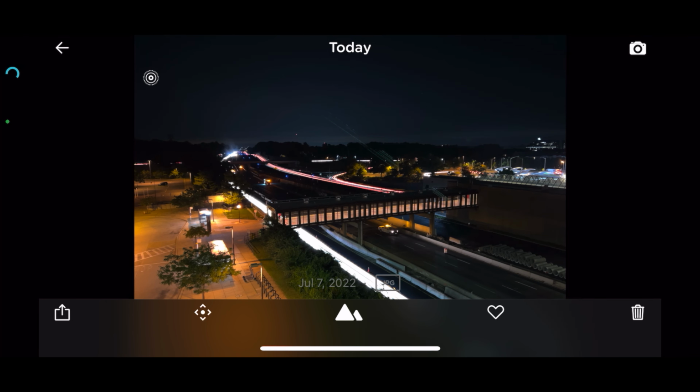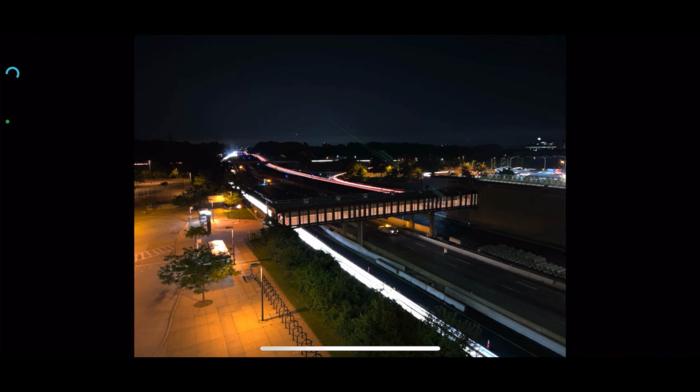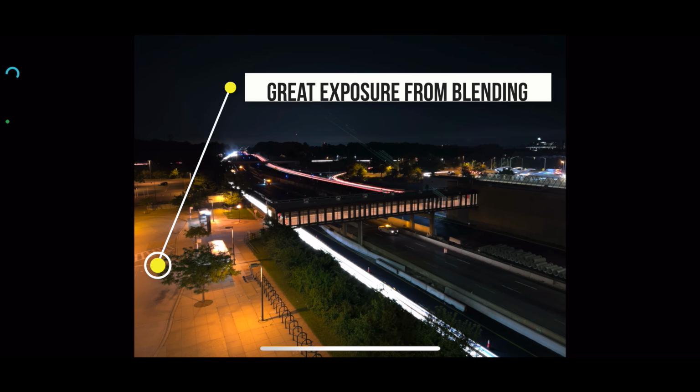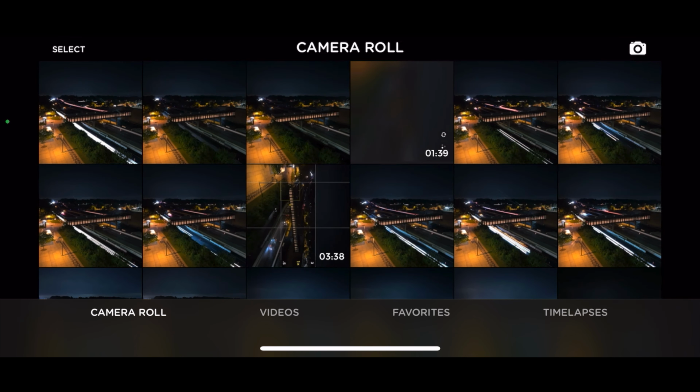Now you'll notice on here that the exposure over in this station here, this is a metro stop, and in the station area or where the kiss and ride is, the exposure looks really, really good. And that's because this app is taking multiple exposures and doing some blending together, so you get those nice light streaks while still properly exposing the rest of the image, and that just looks beautiful.